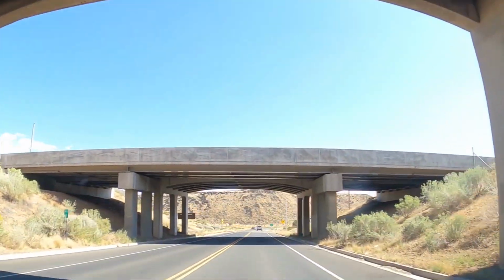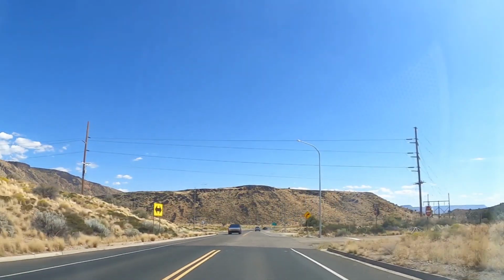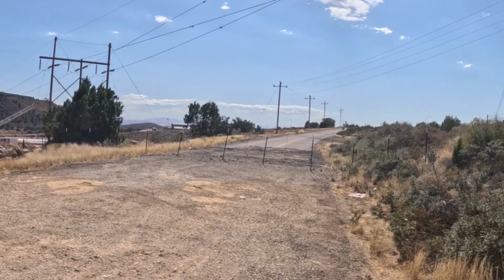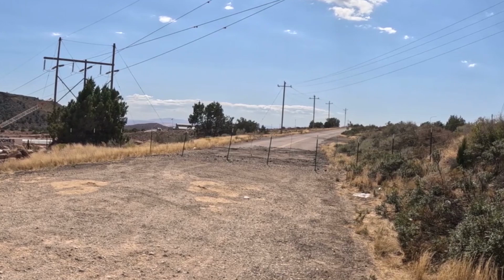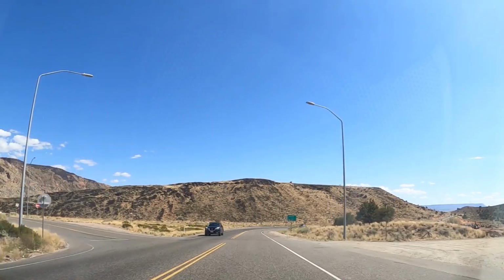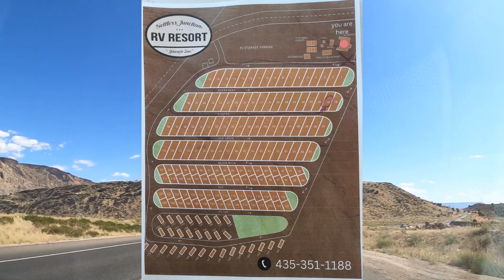Now, this is a real easy park to get to. It is directly off the interstate, and this is the only spot you have to watch out for. GPS is going to want to send you on a right-hand turn down this road. The road is closed off. Just continue on straight. From here you can see the park.